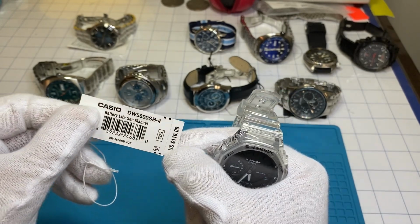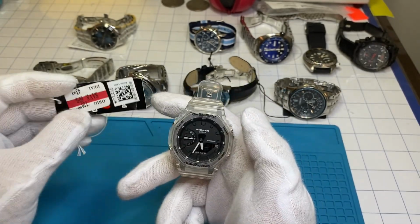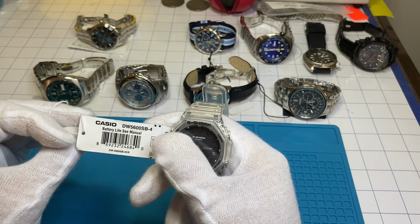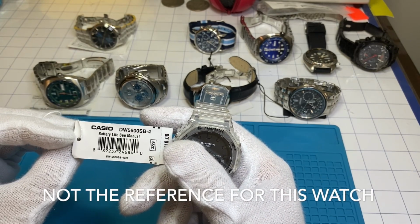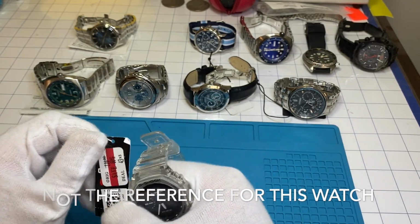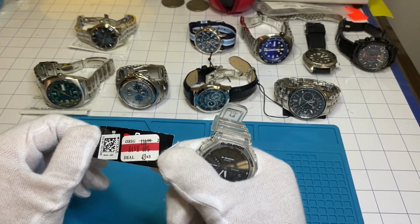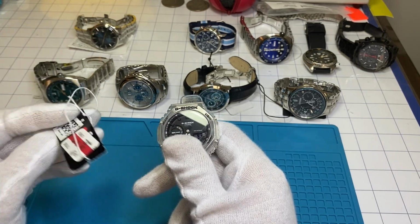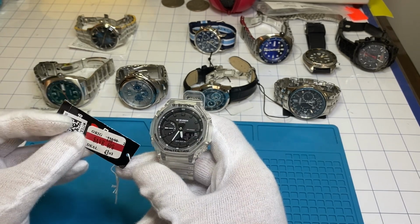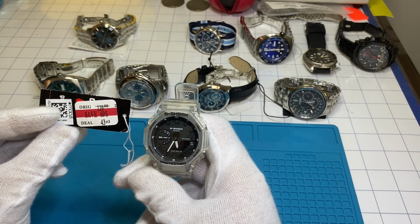Yeah, 110 list. Really cool car, cool watch. I don't even know if that's the right... Yeah, I don't know. Maybe that's what happened. This is the GA 2100, I'm pretty sure, series, but whatever. Maybe they had it labeled wrong. 100, 110, I think that's right around what the retail is.